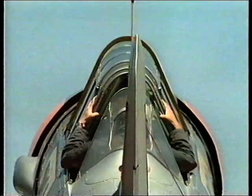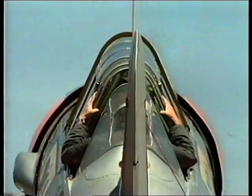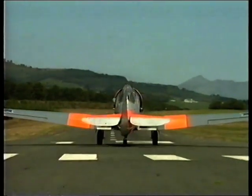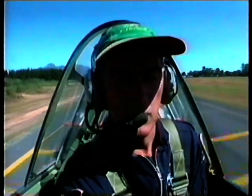By the time they take off, they've already planned their exact flight path. And if they're flying through controlled airspace, their journey must be cleared by air traffic control.